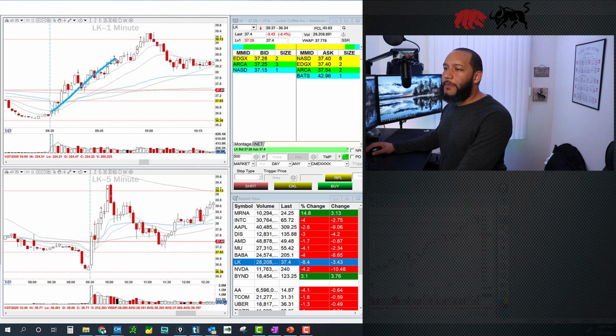I was concerned that it might come down, test the 9 or break the 9 and head down to the 20. So I just took another partial off here. Luckily, this thing did hold the 9. So eventually here we took some more off in this area. And then I put another limit order to get over here at 39.